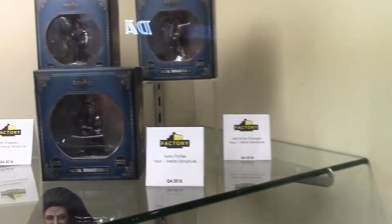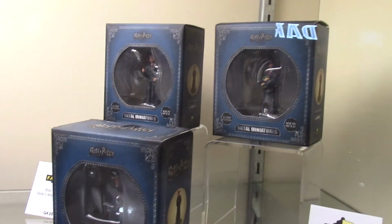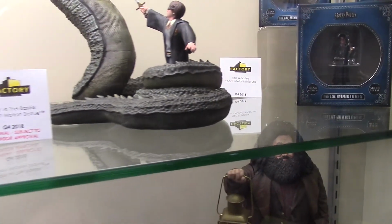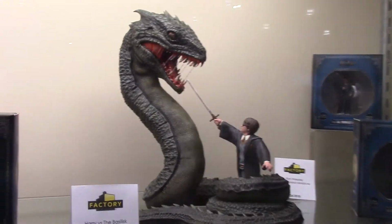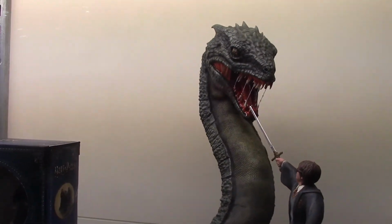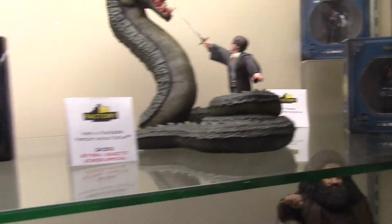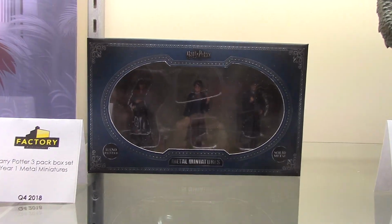And then Harry Potter Year One Metal Miniatures. All Q4 2018. Q4 2018, Harry versus the Basilisk. Very well detailed. And the Metal Miniatures three pack box set.